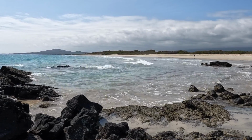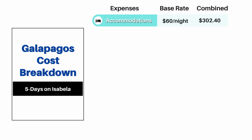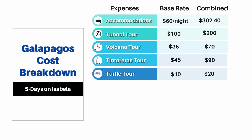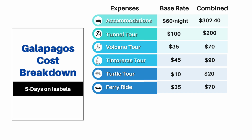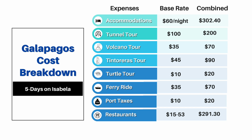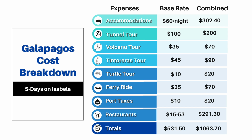So over our 5 nights on Isabela Island, we spent a total of $60 a night on accommodations for a total of $302, $100 on the tunnel tour, $35 on the volcano tour, $45 for Tintoreras, $10 on turtle tour, a $35 ferry ride to get there, $10 in port taxes, and by far our biggest expense was restaurants, where we spent about $15 to $53 per meal. Now, because we didn't have a kitchen at our accommodation, this really racked up our expenses to $291 over 5 days, for a grand total of $1,063, so $531 per person.